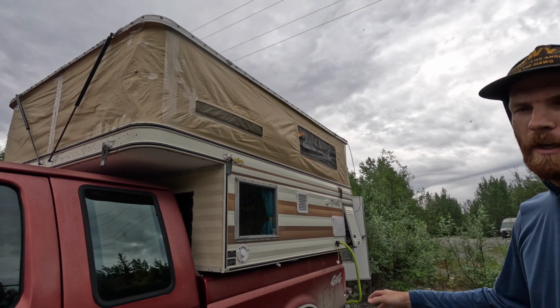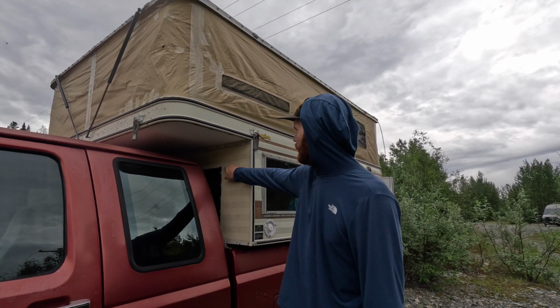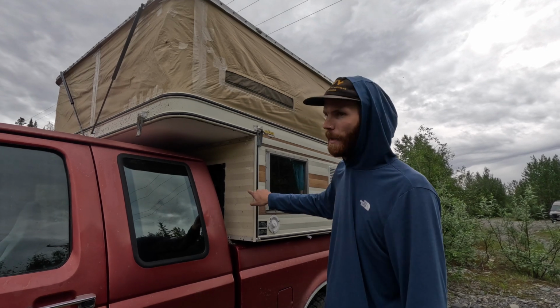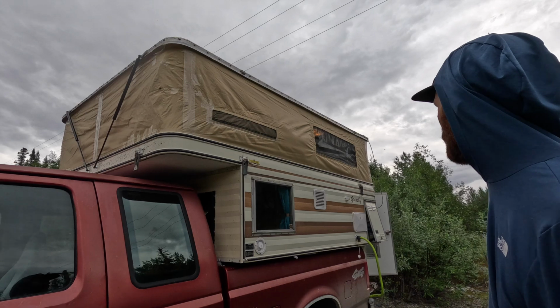There was a hole in the roof that I had to patch. This whole front piece was also missing the window, so I had to repaint this front piece. You can see it doesn't quite match color-wise. And I put the window back in and resealed that all up. That's about it for exterior repairs.